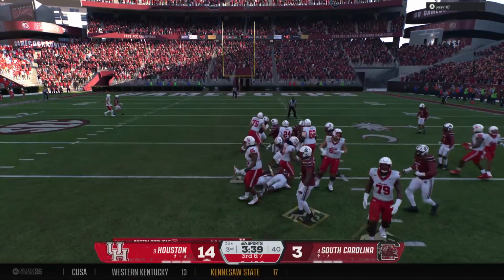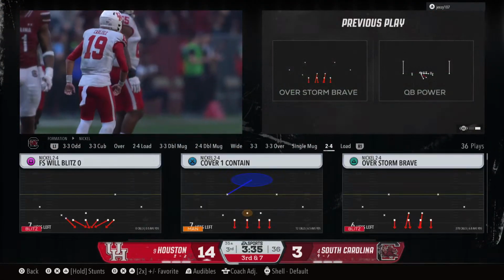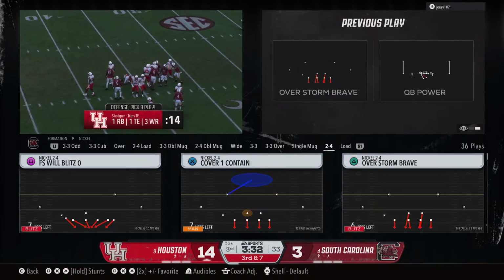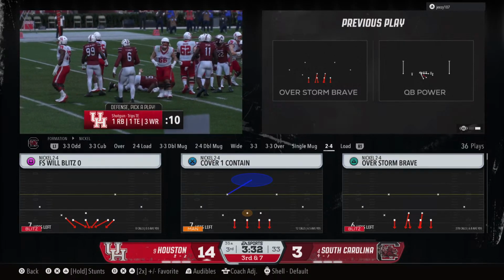Quarterback keeps it. He is going nowhere. Stop at the line of scrimmage. That's a really good stop by the defense. Jesse, they need a few more. You've given up a bunch of yards on this drive and a bunch of plays, but all that matters is keeping them off the scoreboard.